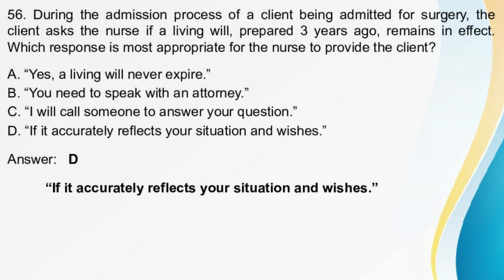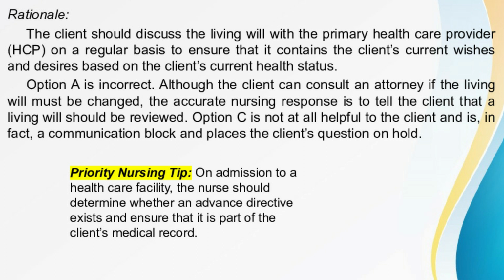Answer, letter D. If it accurately reflects your situation and wishes. The client should discuss the living will with the primary healthcare provider, HCP, on a regular basis to ensure that it contains the client's current wishes and desires based on the client's current health status.